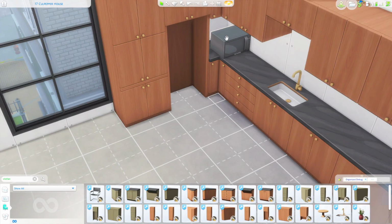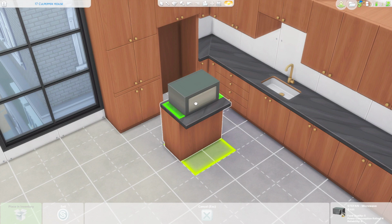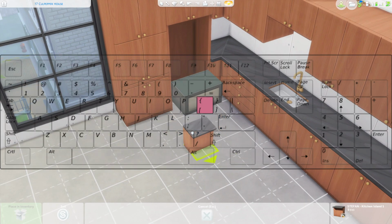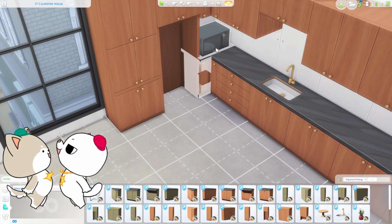Now to get this microwave to sit back in that area properly, I'm going to do a little trick. So you need an island, then you put the microwave on the island, then you size the island down using the bracket key all the way. Then you slot the microwave in here. That way you can't see the island, but the microwave is still sitting on one.